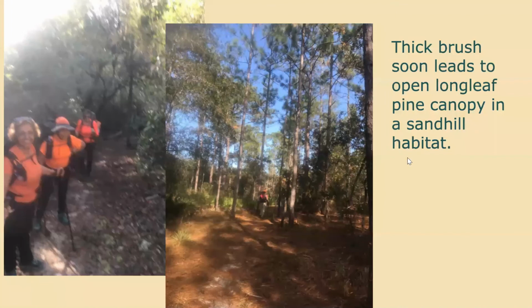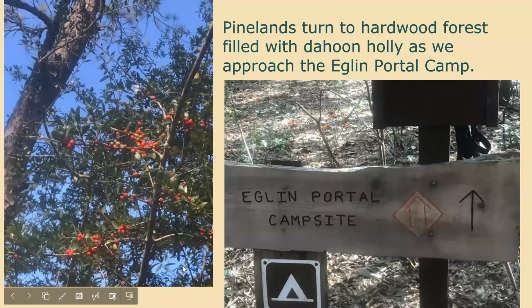So here's some pictures from the hike, and you can see how beautiful it is. So these longleaf pine canopies. It's just open forest on the sandhill habitat. It's just pristine. It's just gorgeous, and it's so Florida. It gave way before this campsite to some hardwood forests, and they were dominated with this Dahoon holly, which is all in fruit at the time. We did this just before Thanksgiving.